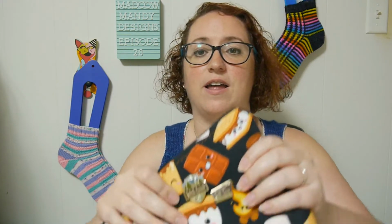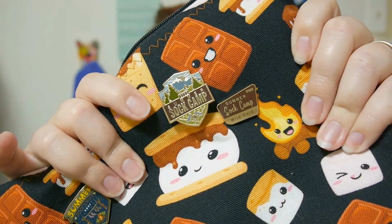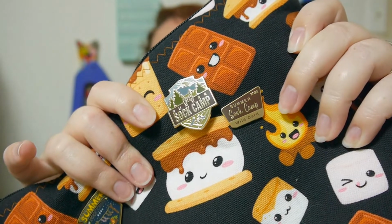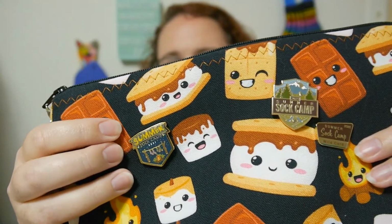Mail! So you saw the pretty twisted yarns that I received in the mail and the stitch marker from Crazy Sock Lady. I also got my camp pins in. So this is this year's logo, and she made logos for each of the cabins, so I had to get that, and I went ahead and stuck last year's on here as well. So this is my camping bag. It's the s'mores and all my little pins.